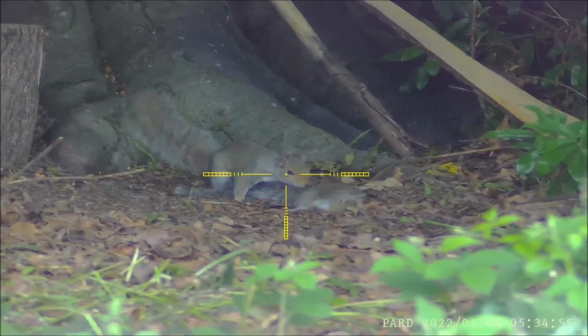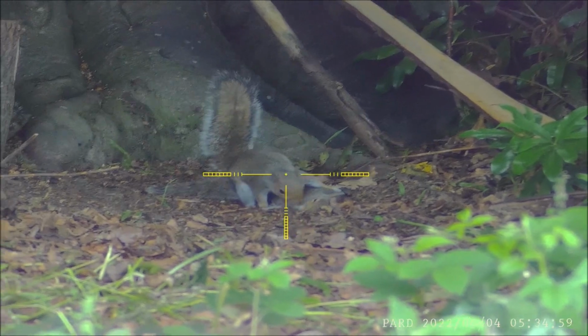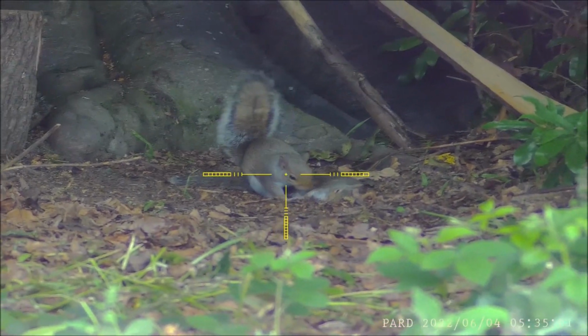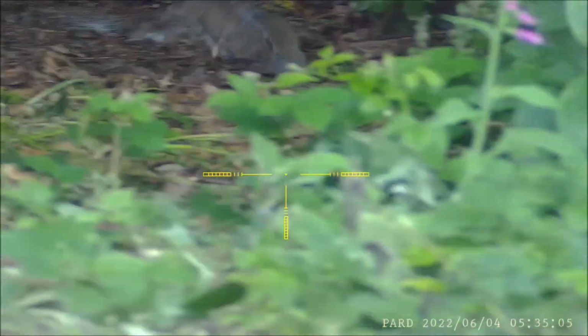This grey was going to have a good check out of one of its dead mates on the ground, and it was soon to join it. But unusually, this one needed a second shot.